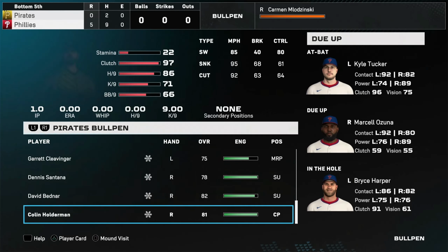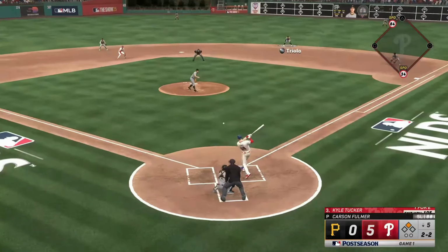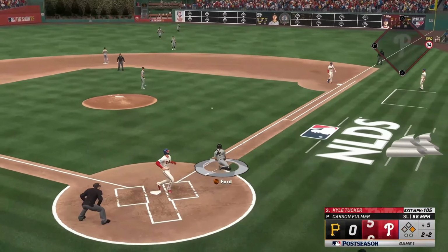So you see what I mean? Holderman as the closer with 22 stamina. We don't have many options here as far as length. So with it being 5-0, I think we just leave in Carson Fulmer, and we just hope for the best right now. Kyle Tucker is going to get a hard-hit ground ball into center field, and it is now 6-0.